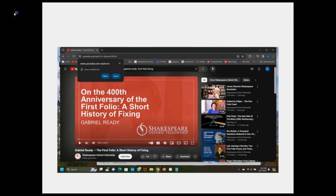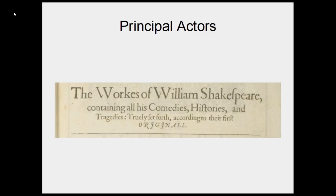Gabriel Reedy has an excellent video on YouTube and also a chapter in Strittmatter's book about the folio and the history of fixing. I don't hold out much hope that Folio 24 has any other remaining unique anomalies, but I will be attempting to view a full scan of it at some point in the near future. Now let's shift back to the principal actors again.